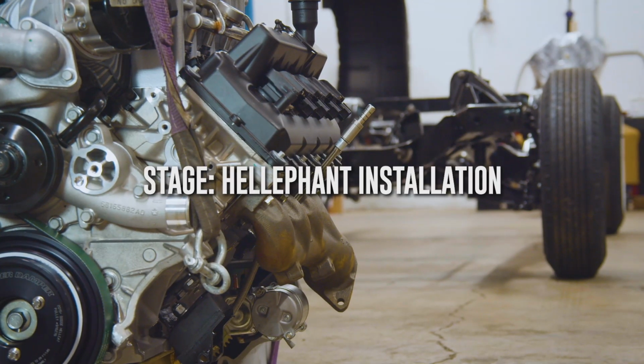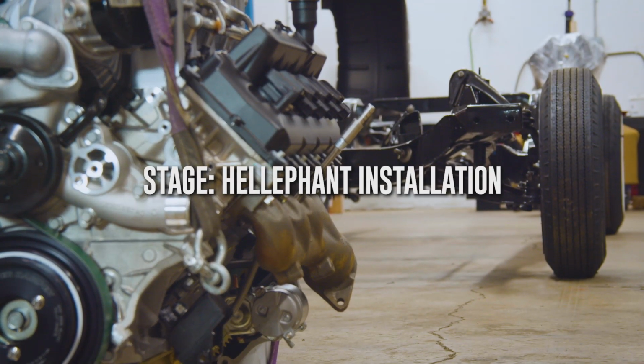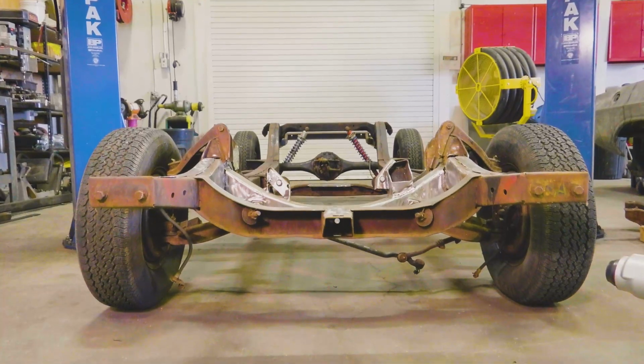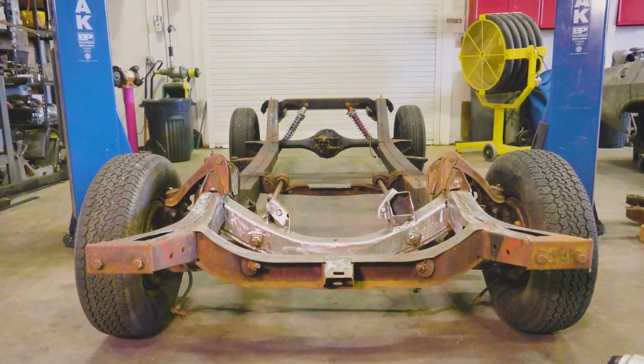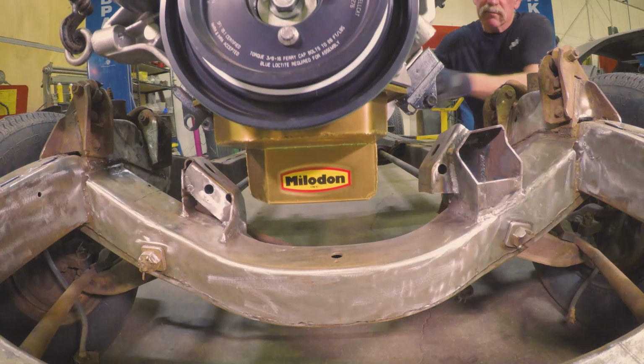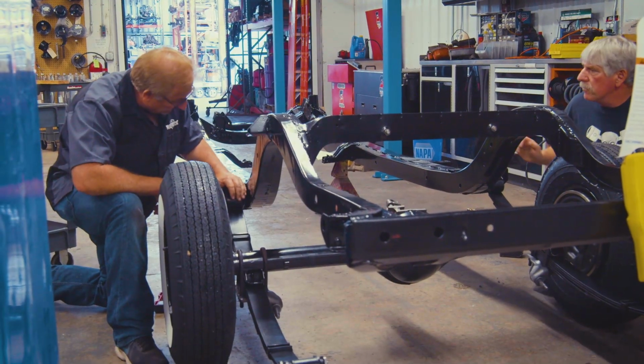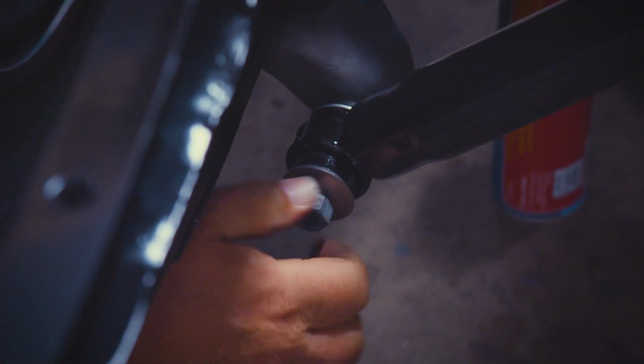We've been working hard on Christine. So the frame got sent out. It was powder coated. Before it was sent out, we fixed, or I should say modified, the engine mounting area from its original 318 to be able to accept the Hellephant. So that is back. As soon as it got back, Doug and I went to town on building out the suspension front and rear. So what we want to do today is we want to put the Hellephant in there.